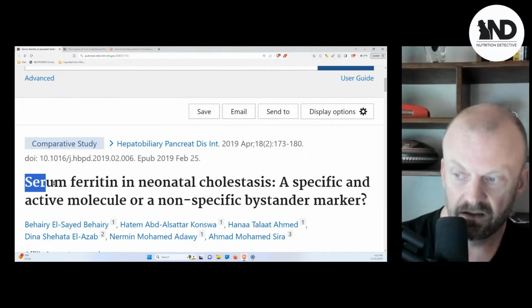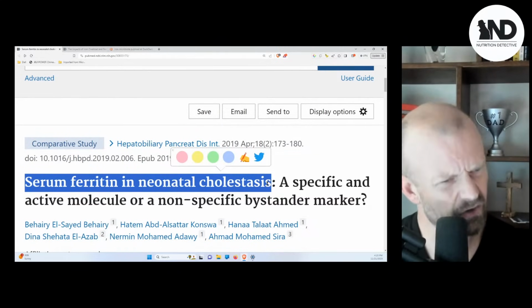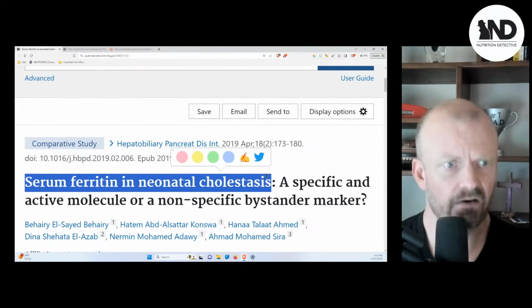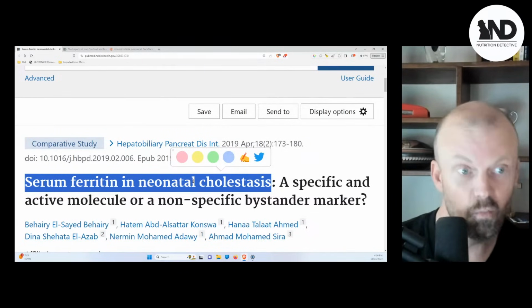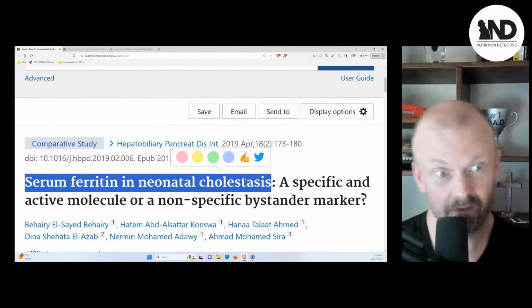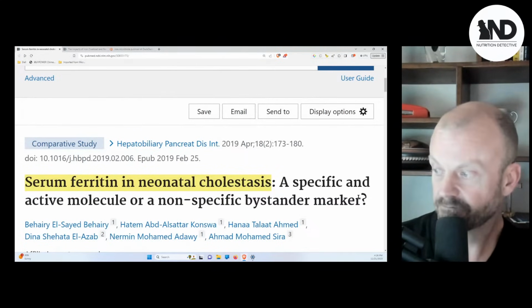Serum ferritin in neonatal cholestasis. Oh, for those of you who haven't seen it, I forget which episode it was, maybe 103 was the ferritin episode, where I go over ferritin and cholestasis and leaking toxic bile and all that stuff. Okay, so cholestasis is leaking toxic bile. Neonatal is newborns. Newborns already leaking toxic bile. They're probably already really jaundiced. And what's their serum ferritin?